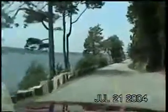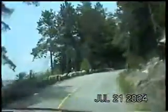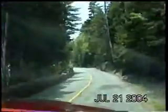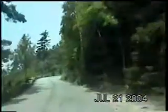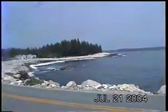Beautiful day. And breathtaking views. Cass parked the car a couple times. I need a drink. Other than that, we're doing good. Where's this at? Seawall? Yep. Natural seawall.